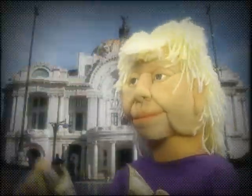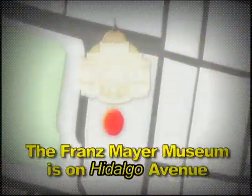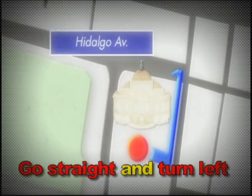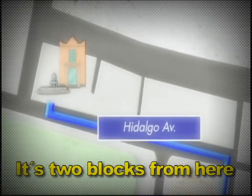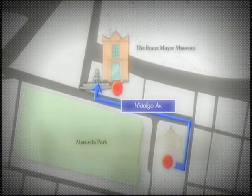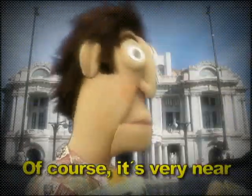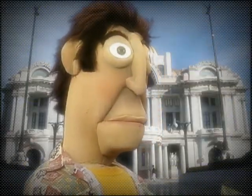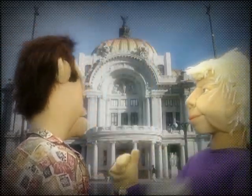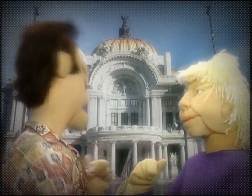Oh, excuse me. How can I get to the Franz Mayer Museum from here? Easy. The Franz Mayer Museum is on Hidalgo Avenue. Go straight and turn left. It's 2 blocks from here. The Franz Mayer Museum is in front of the Alameda Park. Can we get there from here on foot? Of course. It's very near. Hey, I see you have a promotional map. Congratulations. You and your friends have won one of the seed combos.